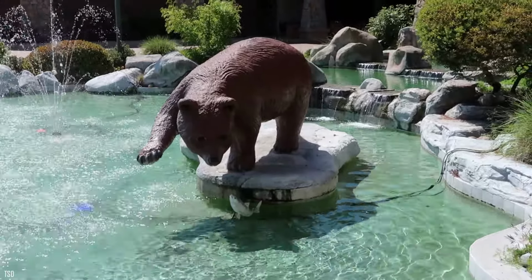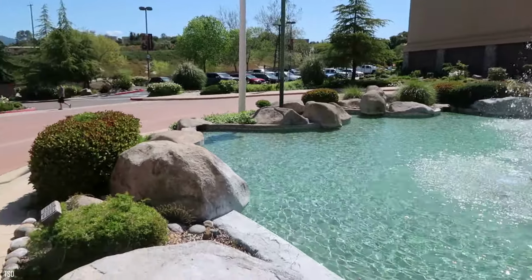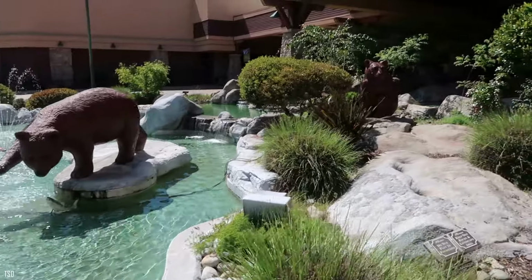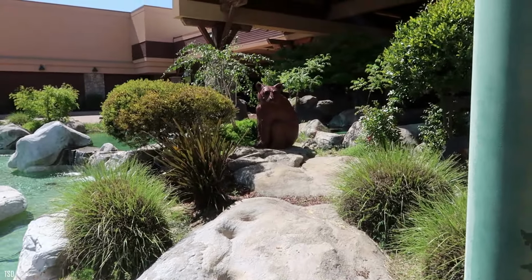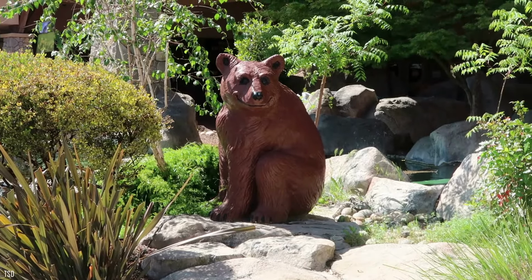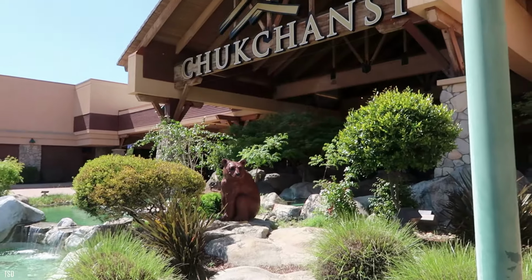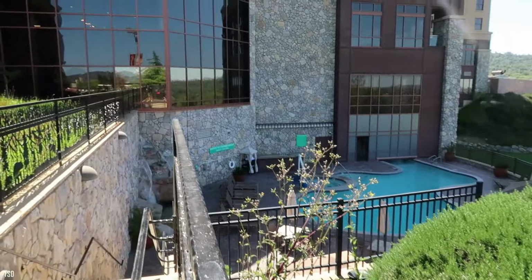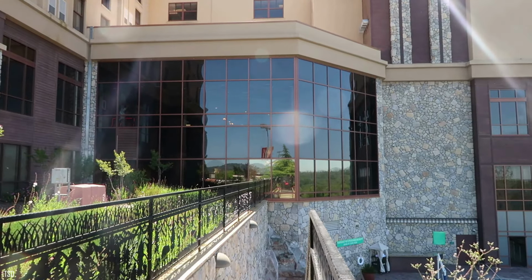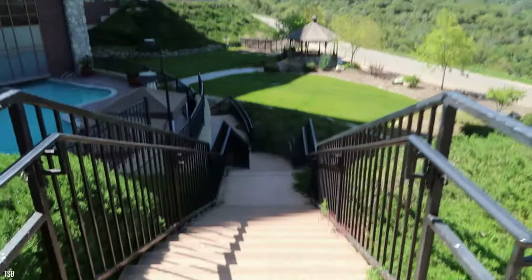Just trying to get a fish. It's nice, right? There's another bear right here. It's the other bear. Alright, you guys, so we're here. We're by the pool. Let me show you guys. By the pool, the pool's right here. The inside of the casino, the first floor, is in there. I wanted to go to that hut that's down there. Let's go down there, you guys.